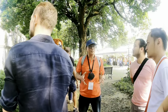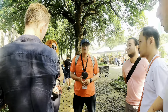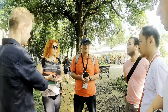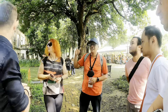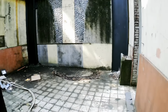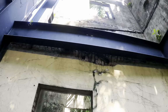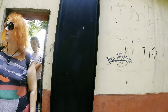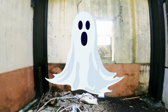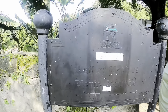It also became a prison cell for higher ranking officials of the Philippine government. One of our presidents, Pedro Moreno, was in prison here for 16 days. This is the actual defense wall.